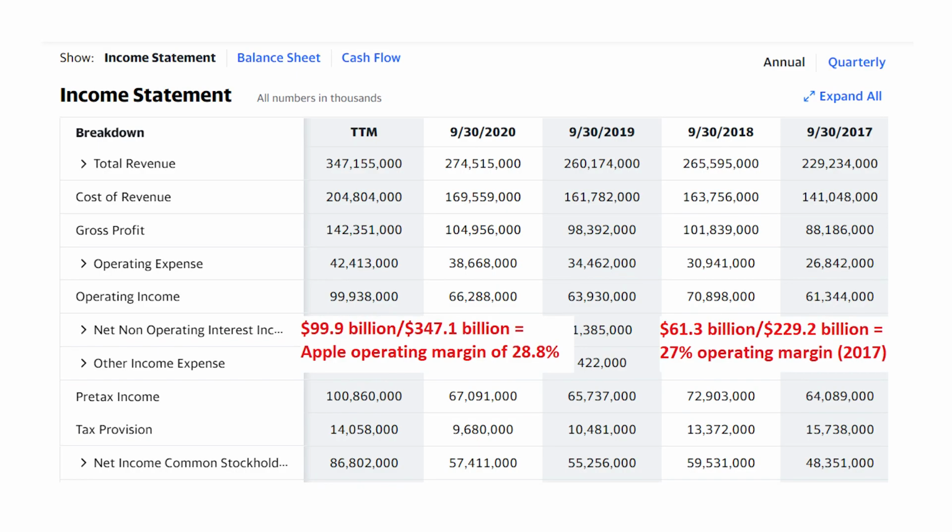Here you go back to the income statement and find that line marked operating income. Then you divide that by the total revenue. So Apple booked almost $100 billion in operating income over the last year on $347 billion in sales for a 28.8% margin. Now that's just slightly higher than the 27% margin posted in 2017, so a little bit more profitable.